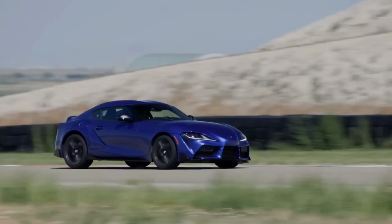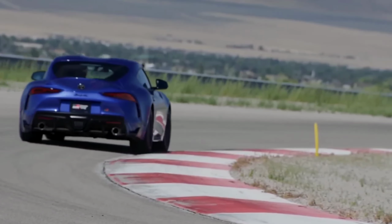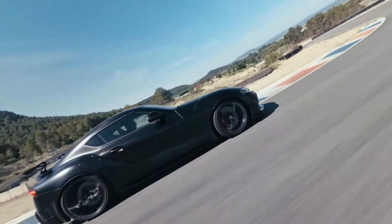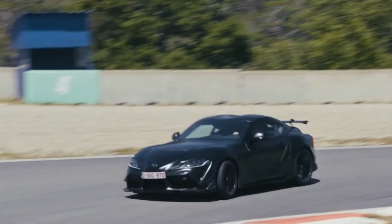But when you consider the performance, the technology, the build quality, and that undeniable Toyota reliability, the Supra represents incredible value in the sports car segment. It punches well above its weight class, competing with cars that cost significantly more. So whether you're looking for a thrilling daily driver, a capable weekend track toy, or a showstopper that turns heads everywhere you go, there's a 2026 Supra configuration that's perfect for you. Just make sure to get your order in early because these beauties tend to fly off the showroom floor.